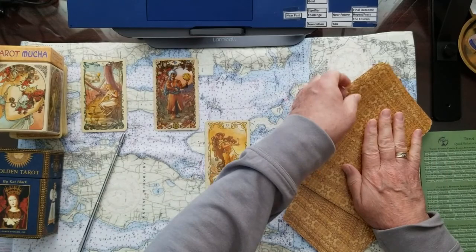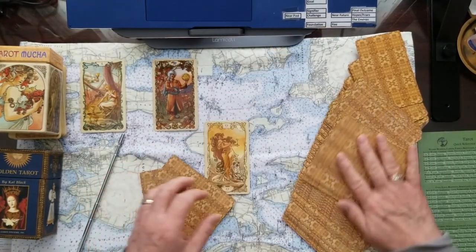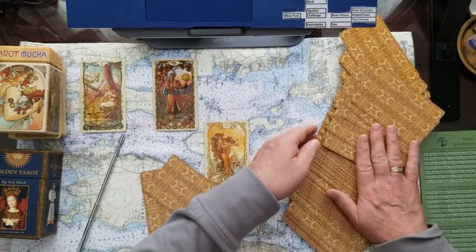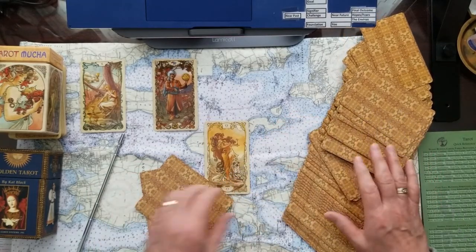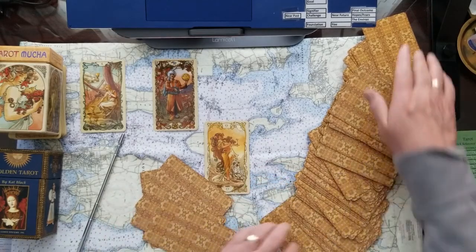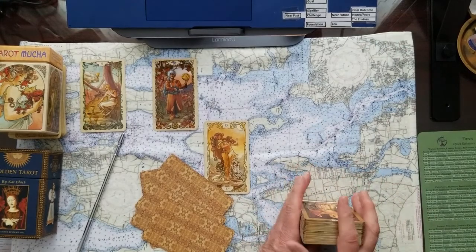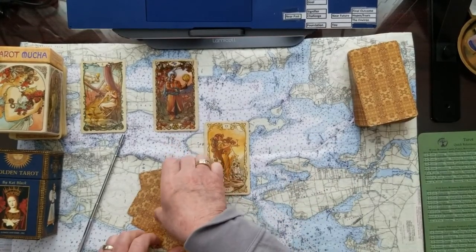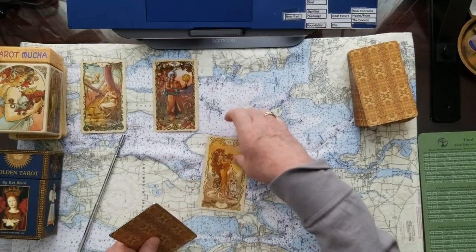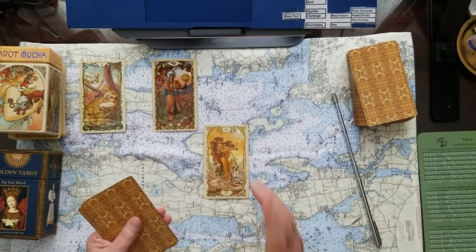Let's go back this way a little bit. We'll take one, two, and we'll go down here. 3, 4, and then 5. Put these away because we're done with them for the moment, and start to look at what ideas, what's going to happen with this Fool on this journey. What's the challenge to that?